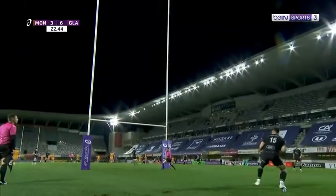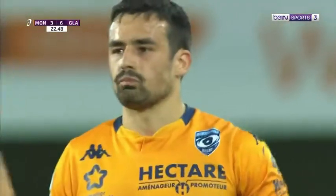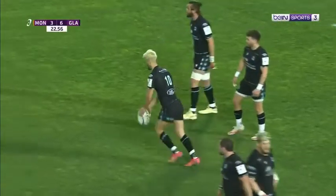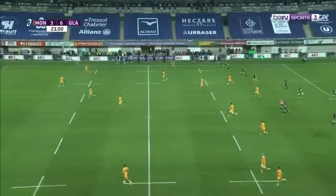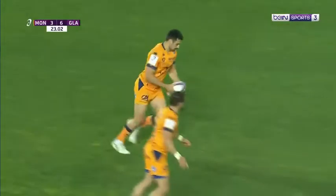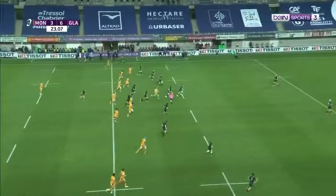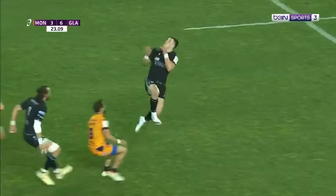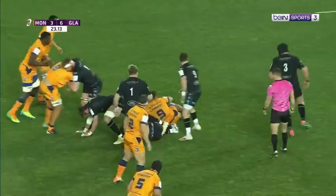Lazowski just misses that one. Montpellier have incidentally had 8 kickers this season. Lazowski's got an 80% kick record. And Bouti does a bit of kicking as well. Adam Hastings with the long 22 dropout. So Lazowski puts the high ball up. This one covered by Hugh Jones. Reinach was in with the tackle for Montpellier.